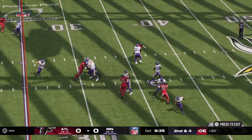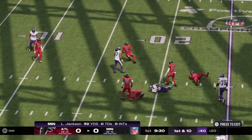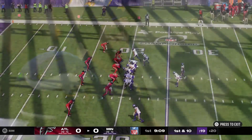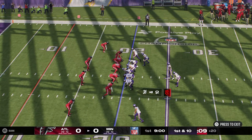To throw is Jackson. Open man, that's Malik Neighbors. And that's going to be good for another 1st down as the tackle's made at the Falcons' 20-yard line. Given 10 yards there as this offense is on a roll. This drive continues to plunge forward. 1st and 10 at the 20-yard line.